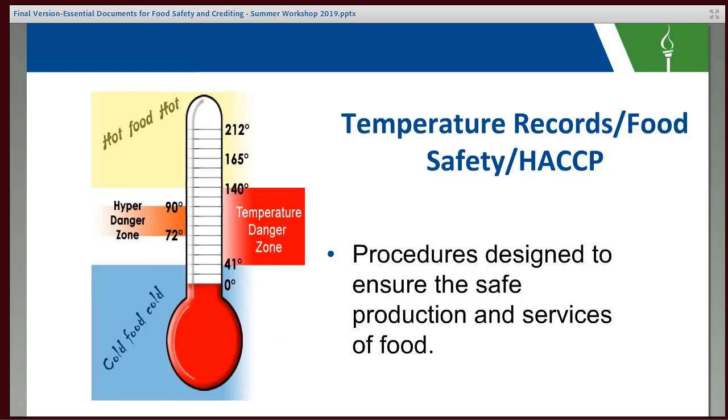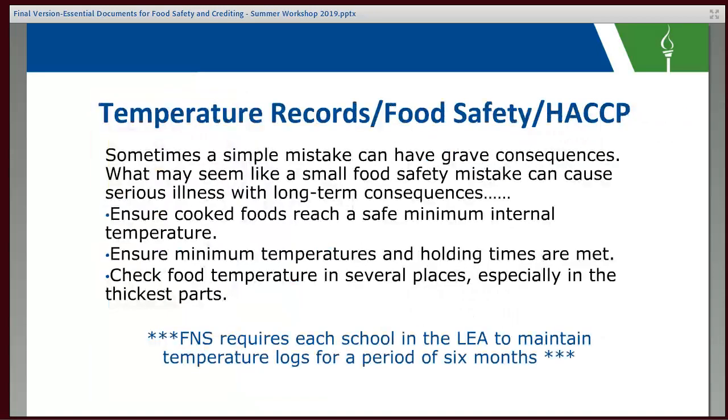So you should always consult your local health department if you have questions about specific requirements such as food safety temperatures, as these may vary depending on the requirements set by your local health department. The food safety documents we will be reviewing while on site are documents such as temperature records, and your HACCP plan. These documents are designed to ensure the safe production and services of food at each serving site.